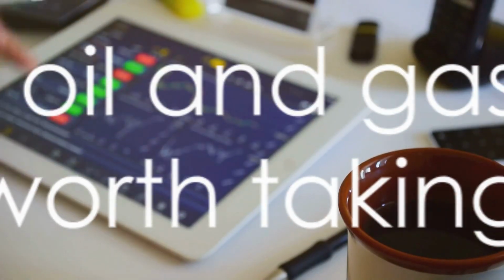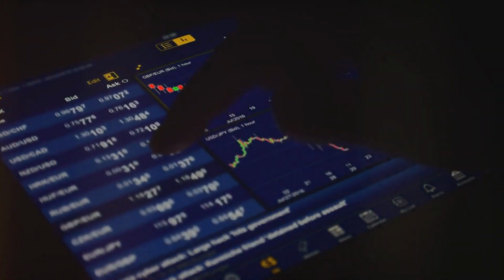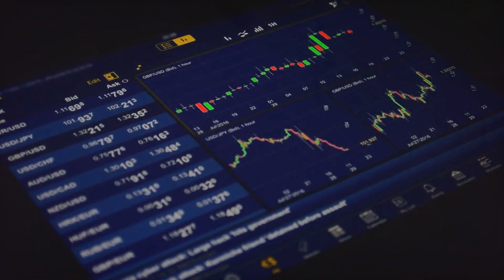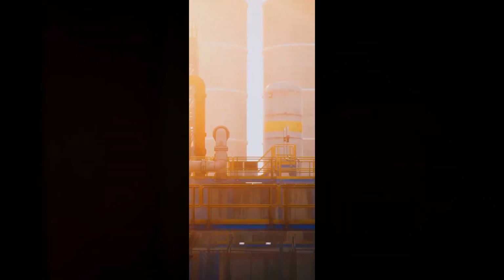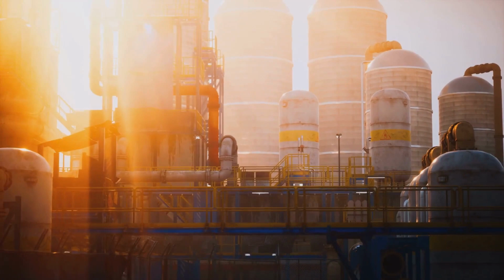And there you have it, a step-by-step guide to investing in oil and gas. Just remember, investing is a marathon, not a sprint. It requires patience, diligence, and a willingness to learn. Happy investing! Investing in oil and gas can be a rewarding venture with the right knowledge and strategy.